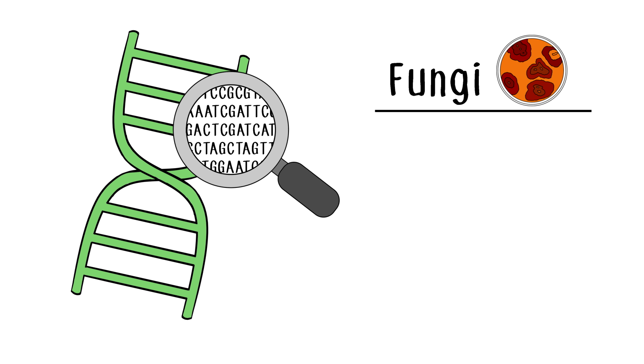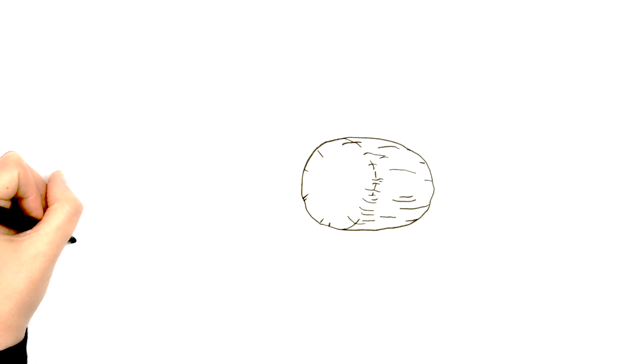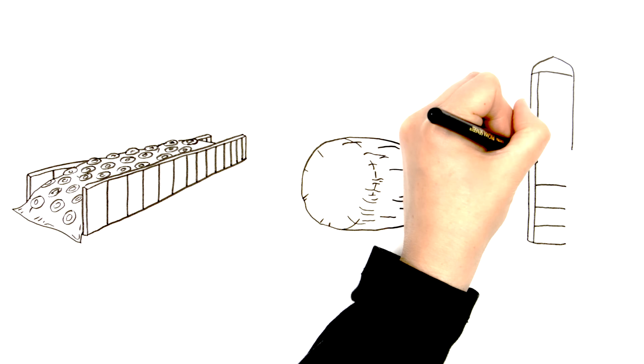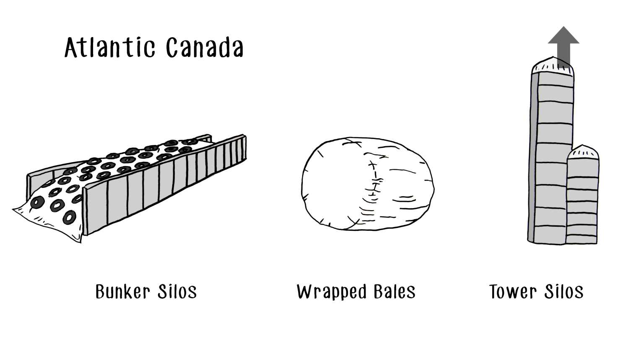The results showed that the most common fungal strain was from the genus Monascus, which has also been found in corn silage. Research also shows the presence of Monascus in silage samples from other countries around the world. Other types of fungi included penicillium and yeasts such as Pichia. Types and abundance of fungi generally did not differ between location and type of silage storage, except for in Atlantic Canada, where a small number of fungi were more commonly found in towers than in bunkers or in bales.